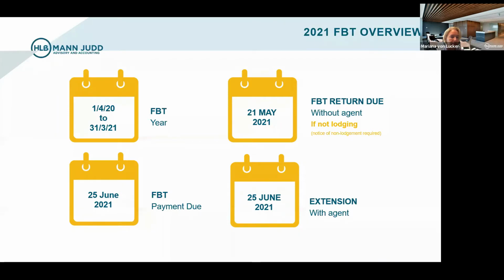And another win that we have this year, previously, even if you were lodging through a tax agent, you'd have to pay by 28th of May. But the ATO allowed us from this year onwards to make payment also by the 25th of June, which is a big win, I think. And a lot of tax practitioners have been trying to push the ATO to do this. And just one thing to note, if you do want to access the extended due date, which is provided to tax agents, you need to make sure that you get on the tax agent's list by the 21st of May.